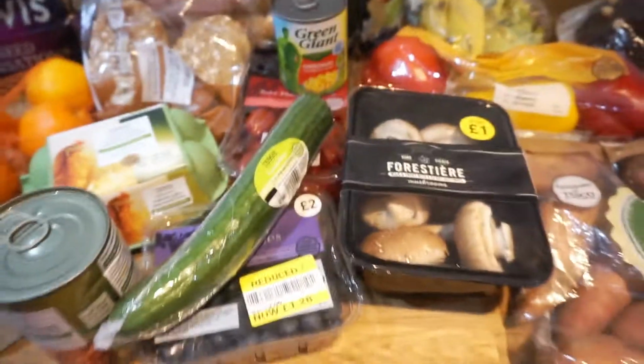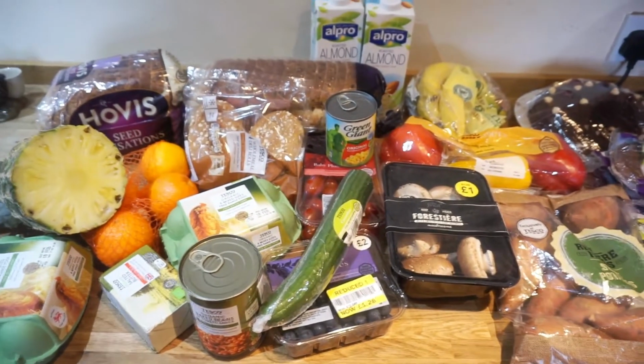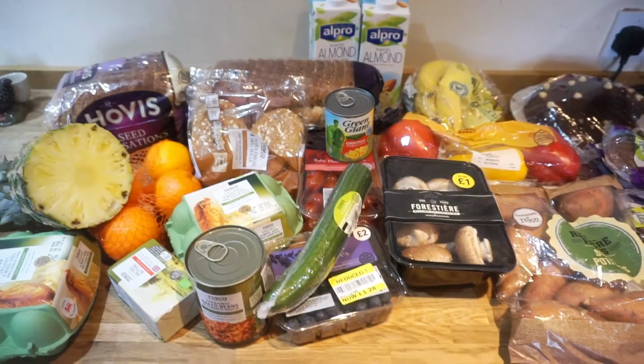So that is my tiny top-up food haul for this week, and we're still fully stocked up from our monthly food haul, so I'm totally pleased with how this monthly food shopping thing is going for our budget and for convenience.